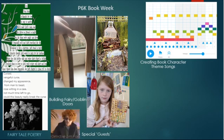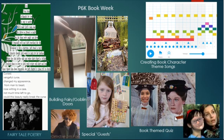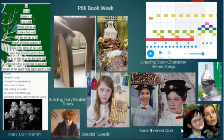And you've had a special guest join you at home this week, and that is Detective Jim Fox. You've had special guests all through the week as well. And your book themed quiz looks really interesting. Is that Mary Poppins or is it Haneen? I wonder, Cooper, what are you doing there? And Milo, is it Milo or is it the Tin Man?